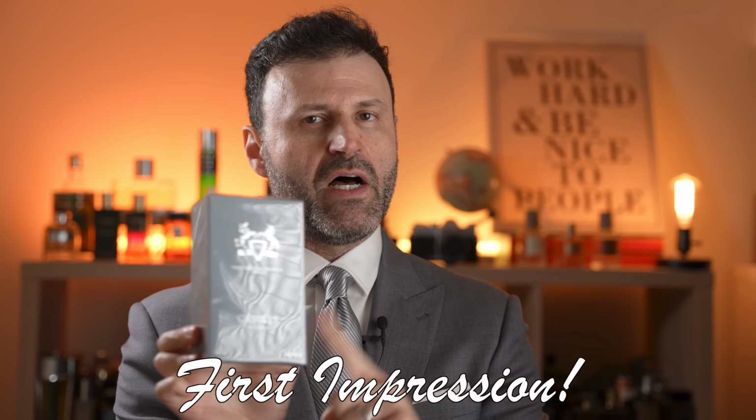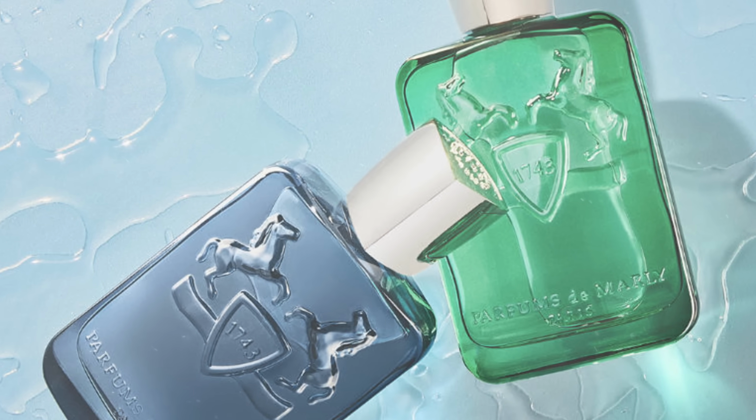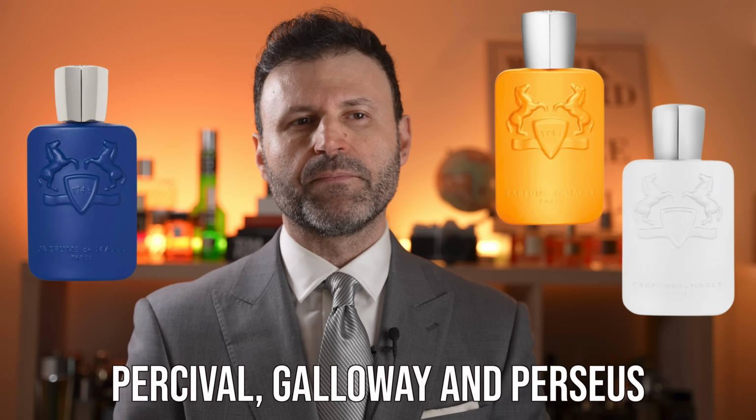I'm going to crack this open and give you guys my full thoughts and impression on the brand new Castley, which is now uniting with the freshest from the brand such as Greenlee, Sedley, and of course Percival. So Castley, I guess, can be considered within that plethora of clean, fresh, uplifting and effervescent fragrances from this line. I'm very curious. I heard some good things about this one. The note breakdown looks great. So let's crack this open.